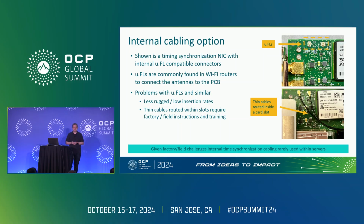Also with U.FLs, if you've not used them before, they're very miniature. They have low insertion rates, which means the number of times you can connect and disconnect. U.FLs are rated for about 10 insertions, which, if you're thinking about 10 to 10,000, in most cases is just one shot to get that working. Otherwise you likely are going to destroy the connector on the NIC. And these NICs are not cheap. So that's a big challenge within something like this.